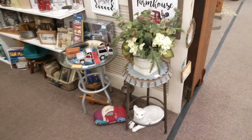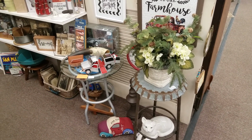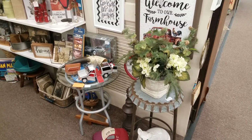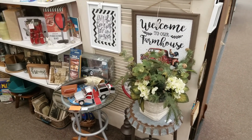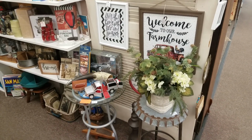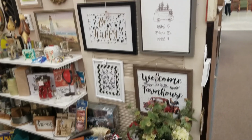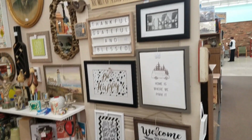So over here I have some smaller pieces of furniture. They always seem to do pretty well. It's harder maybe for somebody to just happen to be looking and find a piece of furniture, but these, somebody can always find a place for a little plant stand. I got my signs. These are kind of themed out in the black, white, gray.